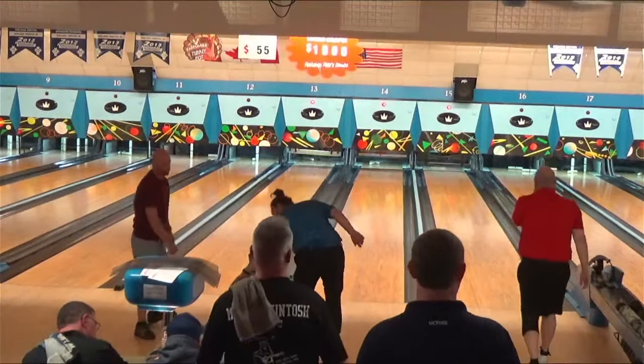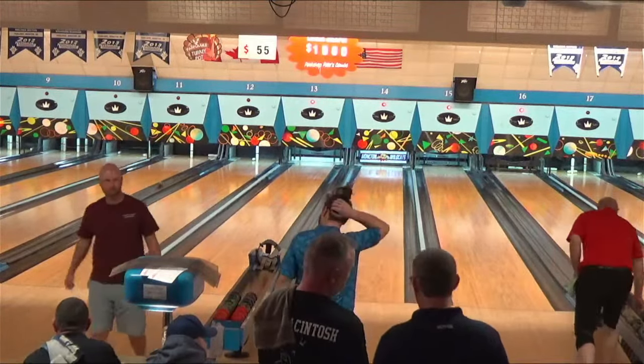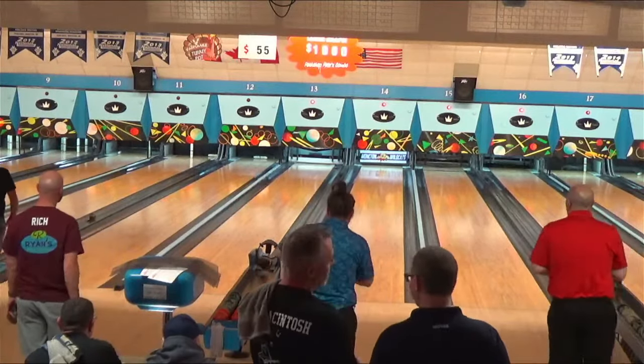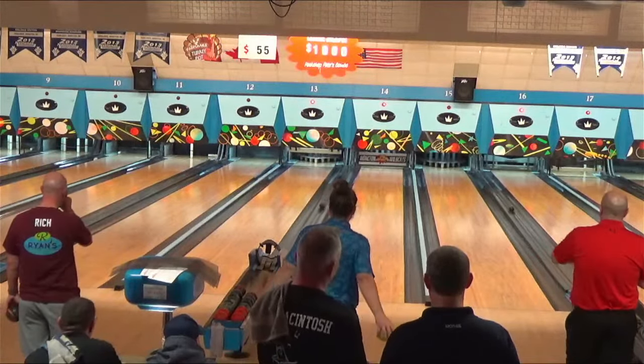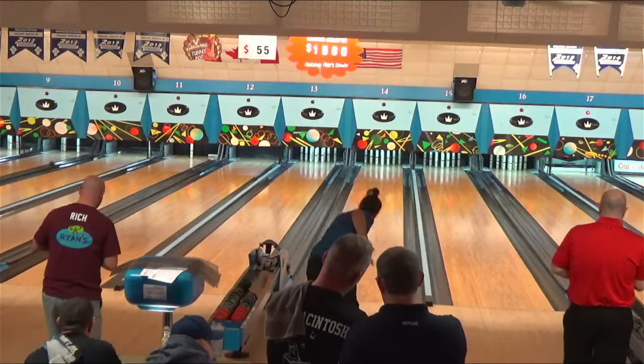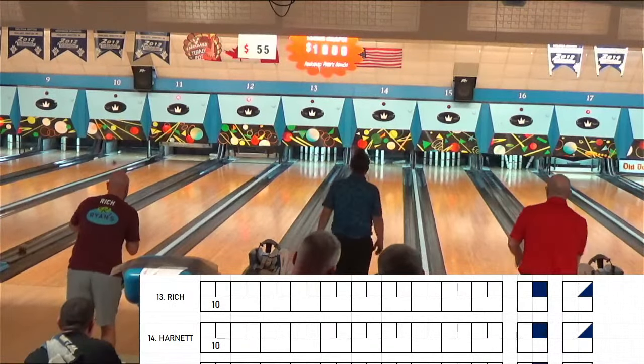This will be a 10 boxer for both Matt Harnett and I presume Matt Rich. Rich got a 10. And do I finally have a score cam as we start our second of five strings, folks? Do I have good internet connection? Yes, I do. Excellent. All right. Click this on. How are we looking there? There we go. Got our Canadian score sheet going.